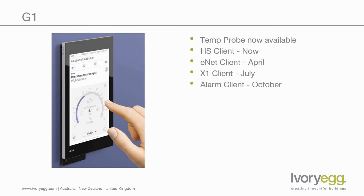There are also some announcements at the show about the G1. The temperature probe is now available. This little slot-in device goes into the bottom of the unit and reads the room temperature, meaning that the G1 can act as a standalone room temperature controller. It doesn't need to receive the temperature from another device on the KNX bus. They're also looking to evolve the G1 into being more of a multifunction controller, being able to control multiple functions within the home. Already you can do things like weather on it or link it into the door communication system.